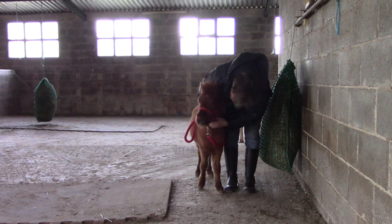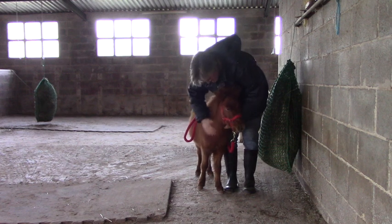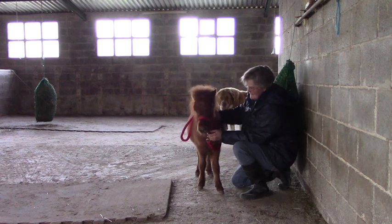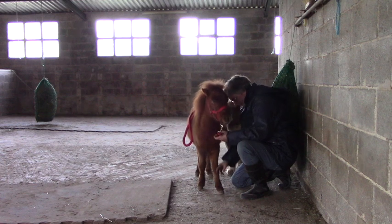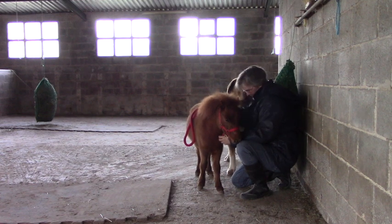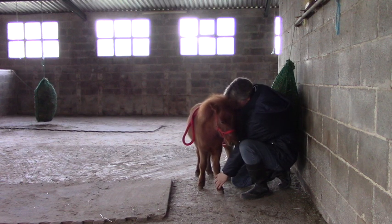We are in a very calm environment. That is very important. When you start training, you should start in an environment that is quite distraction-free. His herd mates are close by. That's important for a young horse. Here we have a little distraction coming in. Livestock guardian dog, Tigre, wants to join too. He's a little bit jealous.